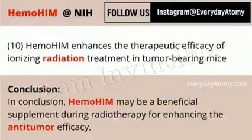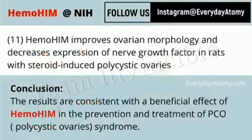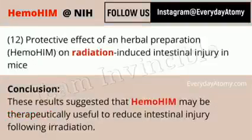Another one on radiotherapy and enhancing the efficacy against tumors. This one here covers the prevention and treatment of polycystic ovary syndrome. So another good one that if you have concern about that, to dig into those details.